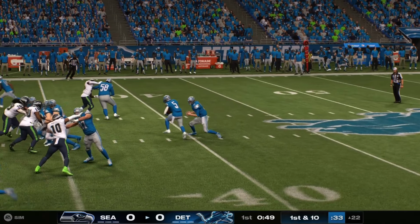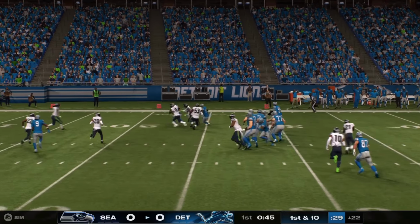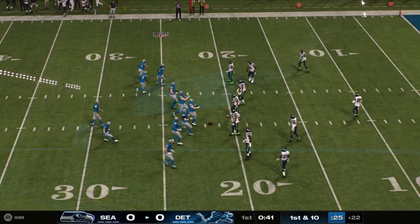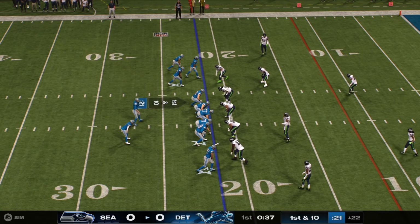Over the last couple years, Mike, we've seen the trend in the NFL is that third down has really become a passing down, but not here. Not for this team. They keep the ball on the ground. They're able to pick up a big gain. Fresh set of downs.